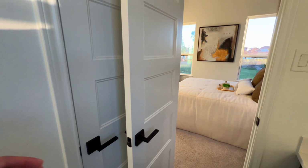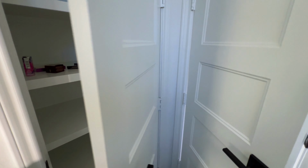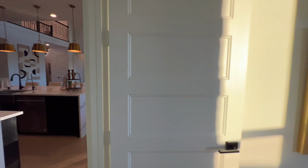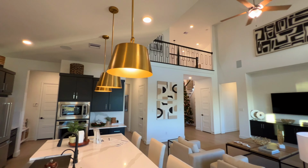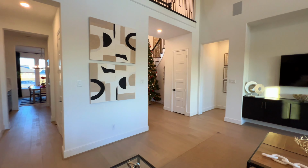And if you notice, in the bedrooms, you do have that carpet, just depending if you want the carpet or if you want the wood to be extended in here. We can definitely make some accommodations. And this is what it would look like as soon as you're walking out. And if you notice, you even have the gold trim lighting fixtures right over the island.